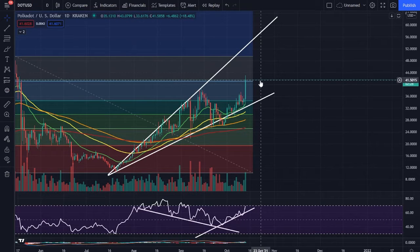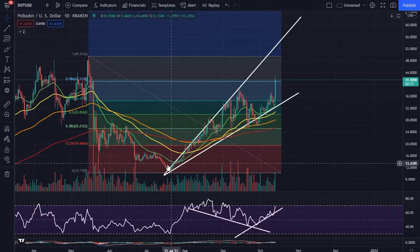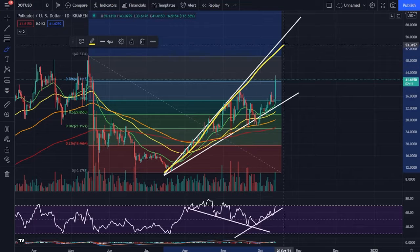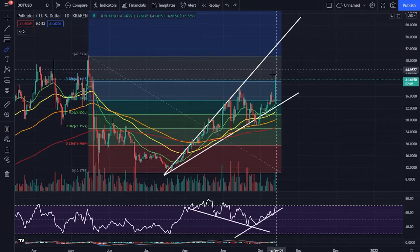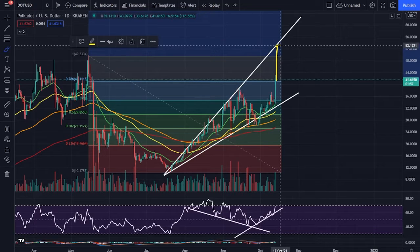So look for this to roll back a little bit, potentially test this fib level, even dip down as low as hitting some of the lower fib levels at the $35 range or somewhere in between there. But look at all the support that we're finding across this here. That's obviously huge. And this has been an insane trend line of resistance for us the whole way up since July. We've almost completely flattened out against that. So look for us to make a push up here somewhere.